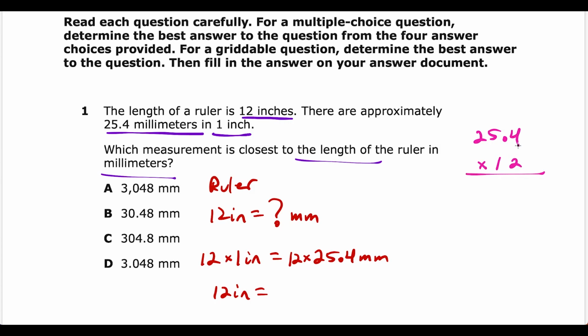Now, I know if I did 25 times 10, I would be at 200, or if I did 25.4 times 10, I'd be at 254. So I'm pretty sure this is going to be choice C, but let's go ahead and multiply this out anyway. 2 times 4 is 8, 2 times 5 is 10, and we carry the 1. 2 times 2 is 4, plus 1 is 5. Put a placeholder, 1 times 4, 1 times 5, 1 times 2, and now we add everything up here, and 5 plus 5 is 10, carry the 1, and we get this.